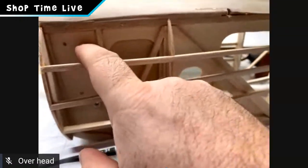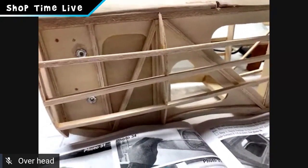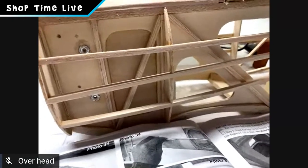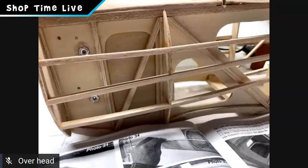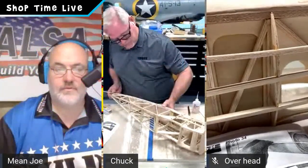This could be used for repairs later in the field. It's going to make things a lot easier to get to. You will cover that up with the chin cowl, but to me, it's going to make it a little bit easier to get to that stuff if you need to.